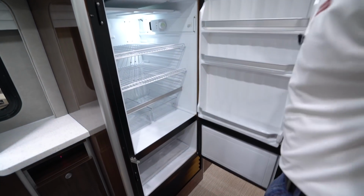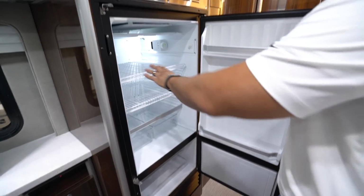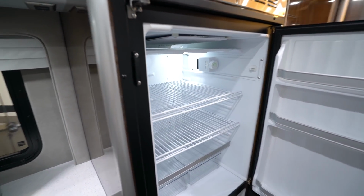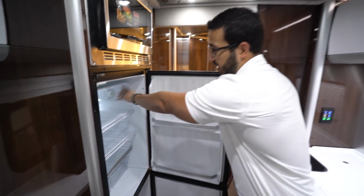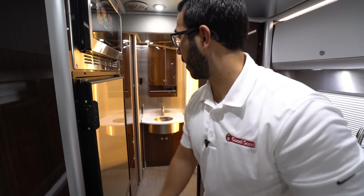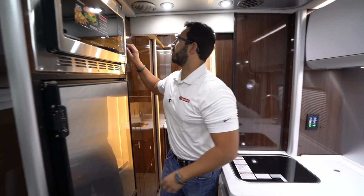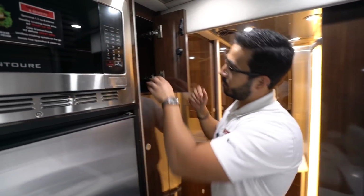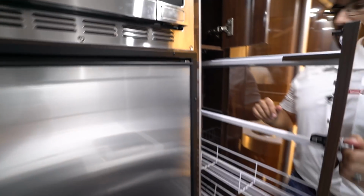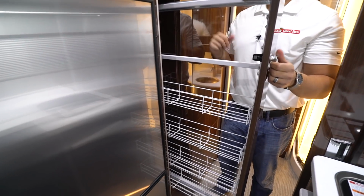Beautiful fridge freezer. This one is a compressor style. You'll see how nice and deep this one is as well, so that way you have plenty of cold storage in there, nice and easy for the thermostats. You have one here in the fridge, another one down in the freezer compartment. Making our way back a little bit further yet here, we'll open this up. You can see you have storage right there, and then also the pull-out pantry. This one does have adjustable shelves.